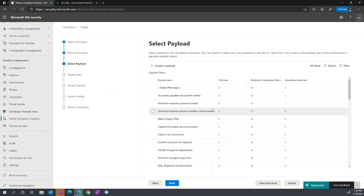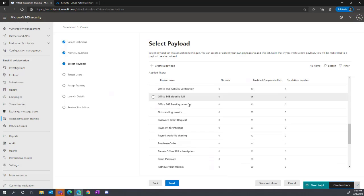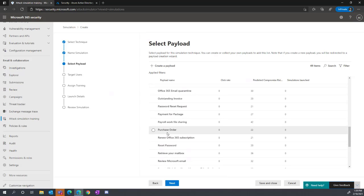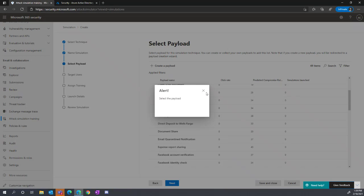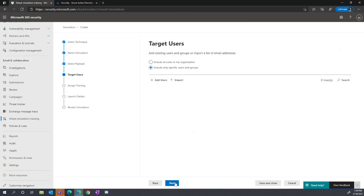We've already created about 30 or 40 different payloads that are relevant here. You can see 50 different payloads, excuse me, that could be potentially used to give your users a phishing test or delivering this payload however you need to. We know in today's environment with COVID, maybe there's a COVID-19 payroll adjustment that is going off. That might be an easy way to catch some of your users asleep for the Office 365 capabilities that are there. And we'll just go back and select this one, close it, and then lets me target specific users.